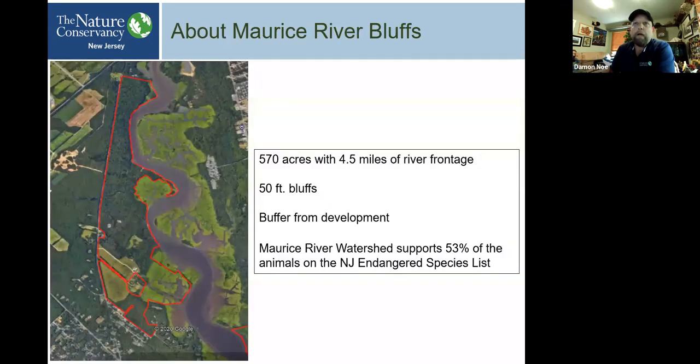All right, a little more about it. This is on the left. This is our property boundary. There's a couple more pieces to this preserve, but this is largely where all the trails are. This is where we have put resources and everything else that we do for the public. This is the spot here. So it's approaching 600 acres and 4.5 miles of river frontage, which is quite nice, on the Maurice River. 50-foot bluffs in areas.